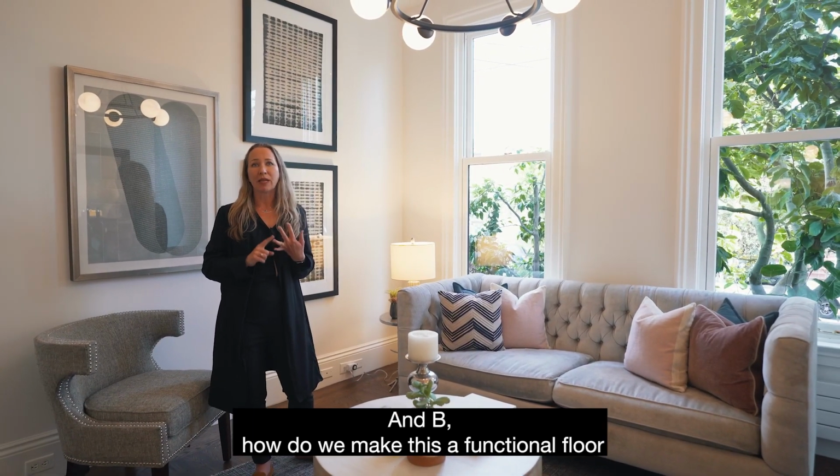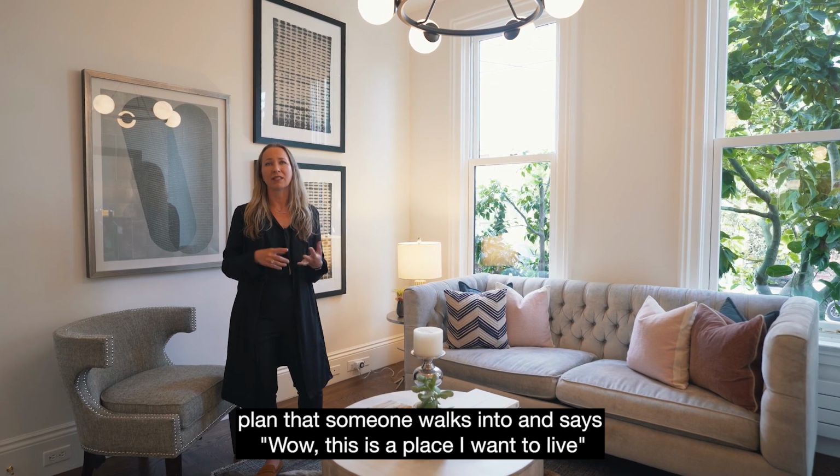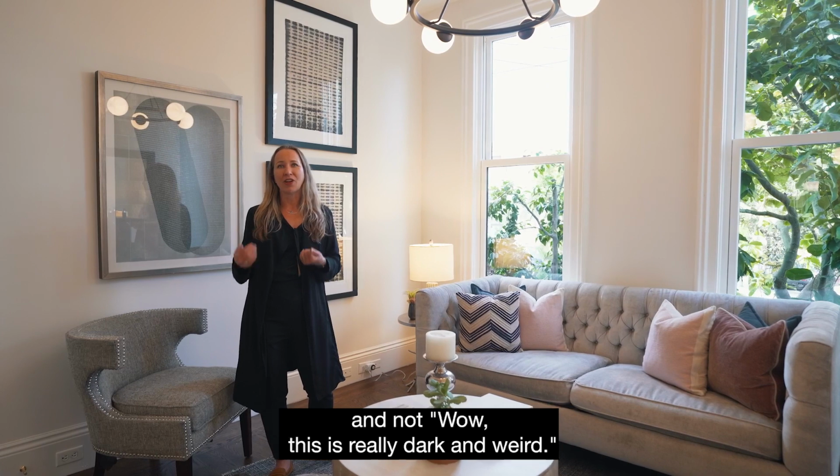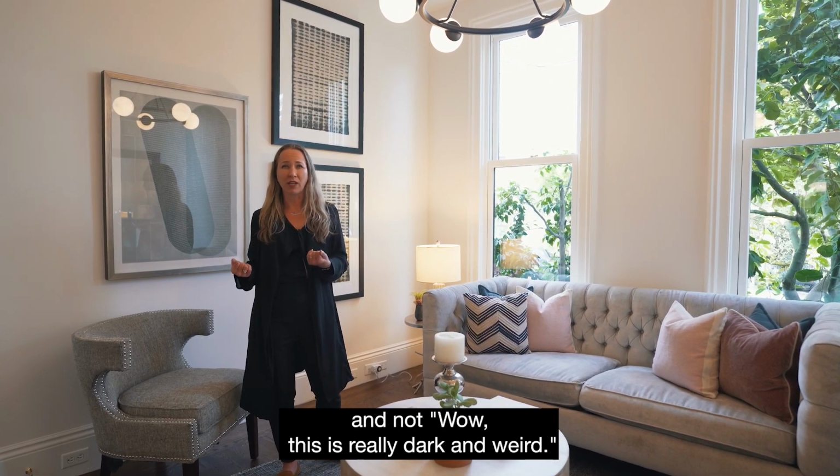One of the challenges that we had is A, how do we bring light in here? And B, how do we make this a functional floor plan that someone walks into and says, wow, this is a place I want to live, and not, wow, this is really dark and weird.